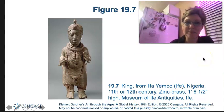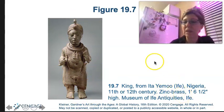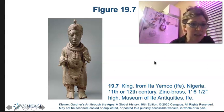So this Ife king, the material that makes up this Ife ruler portrait is zinc brass. Wow. You would think this was made out of clay or something like that, but nope, zinc brass. The style of the Ife ruler portraits is best described as idealized, yet lifelike. There are some things about it that look like a real person, but the height and very wide feet are idealized.